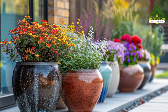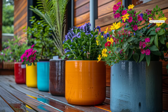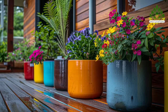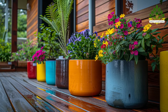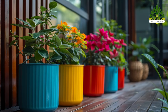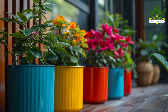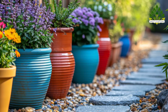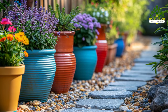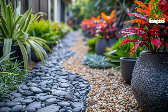Designing a miniature rock garden is a creative way to add texture and visual interest to small garden spaces. By carefully arranging rocks of various shapes, sizes, and colors, homeowners can create captivating landscapes that mimic the natural beauty of mountainous terrain.